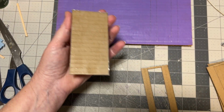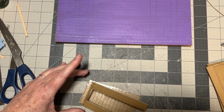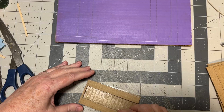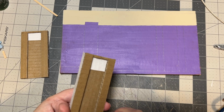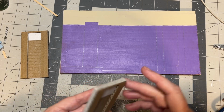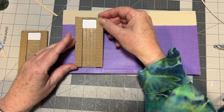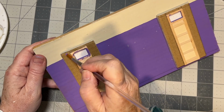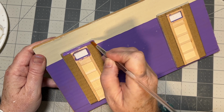I've used 2-sided tape again to put it all together. It just seems to work better than trying to glue it. So for the outside edge, all I did was just take a thin piece of masking tape and go around the whole outside. It seemed to smooth it off okay, and it actually painted quite well. Once I had the doors finished and installed, it was just a simple matter of going back and painting everything purple.